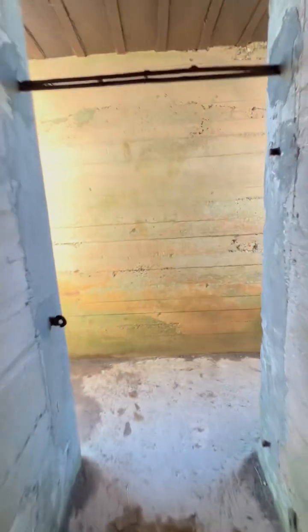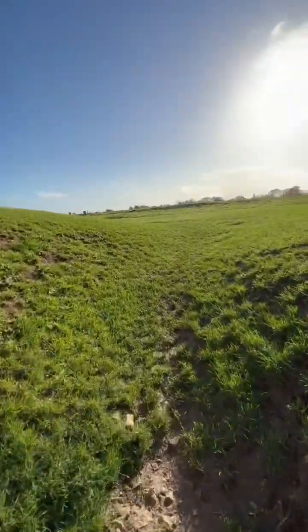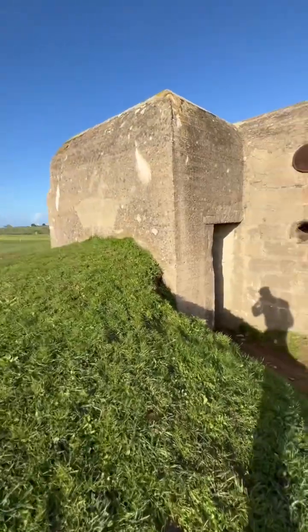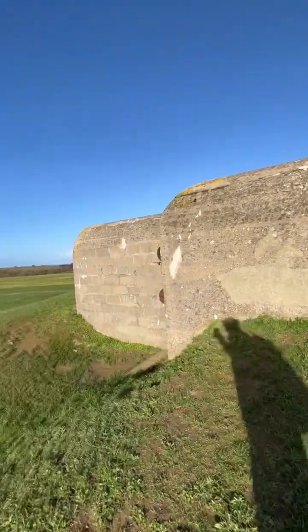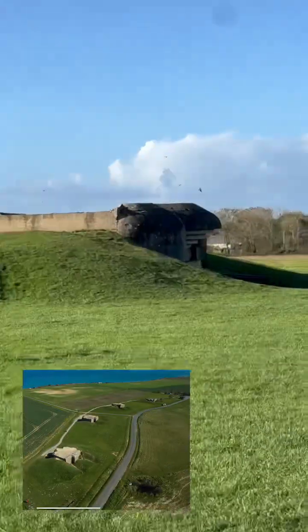But this area here was pretty remarkable to see in Normandy, and just about a half a mile, if that, further towards the coast, there was an observation bunker too, which you'll see here in a minute. Again, both in pristine condition. The liberation of Paris, and quite honestly, the beginning of the end of World War II took place right here.